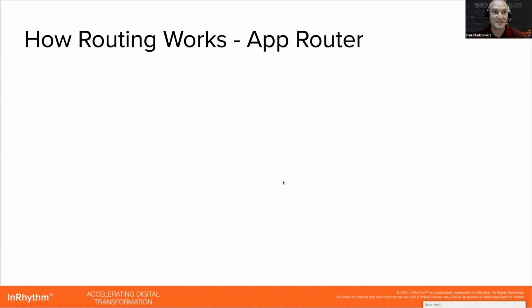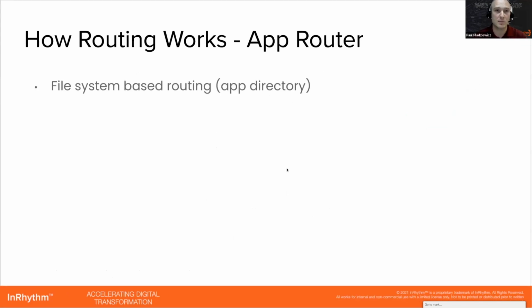Okay, the biggest leap we have to make is how is routing going to work with Next.js? We're used to using client-side routing solutions like React Router, but we're not going to have that on the server, and it doesn't make sense to have a solution like that. So in place of that, we're going to have file system-based routing. We're going to create directories and include certain files in order to define our routes within Next.js.